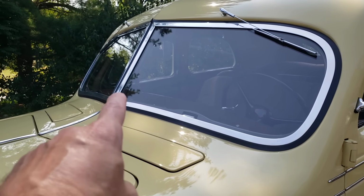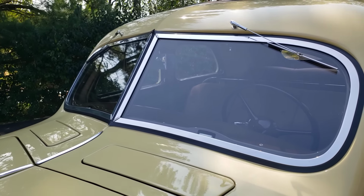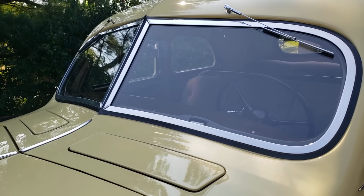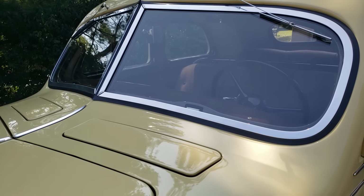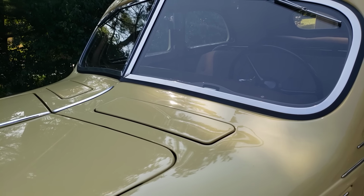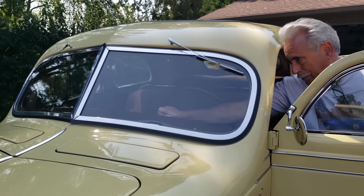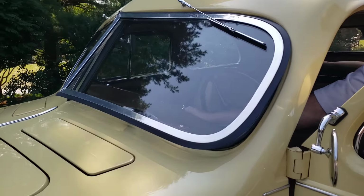I noticed you've got the split windscreen. These fold out, is that correct? The windows actually crank out. Each side cranks out, hence the name Airflow. You can literally open the windshield. It cranks open from the bottom. I'll show you using the one on the driver's side as an example. Look at that. Wow. That was your air conditioning in the day. This was an early version of air conditioning. The mechanism in there. It opens up quite a ways. It does.